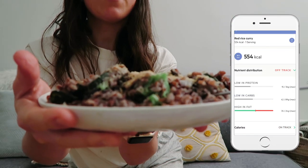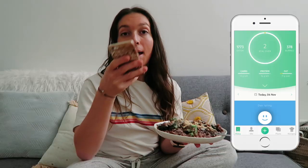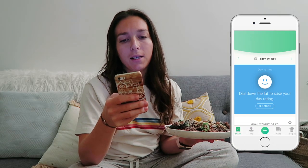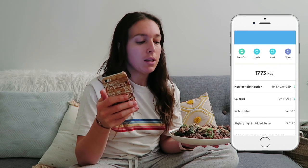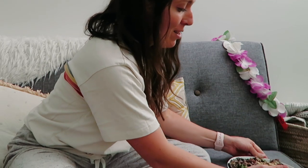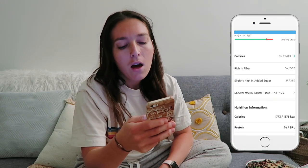Dinner is served. So, it smells amazing. I love it. I'm gonna check with you. So the app basically says I've eaten a bit too much fat and that's just basically because of the coconut. I'm gonna put that down before it gets on my sofa. It's just because of the coconut milk that I put a lot of. I don't eat coconut milk every day, so that's totally fine.